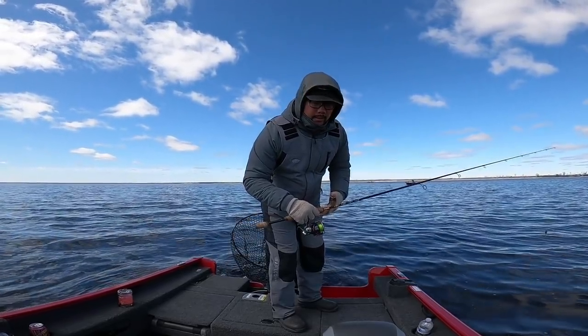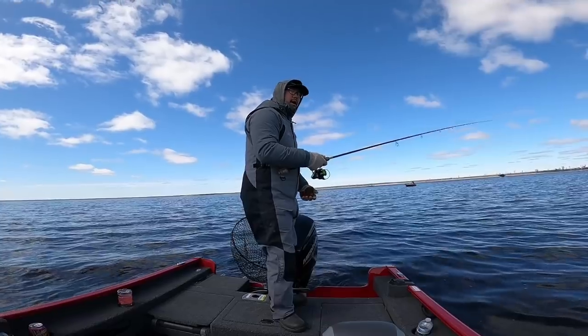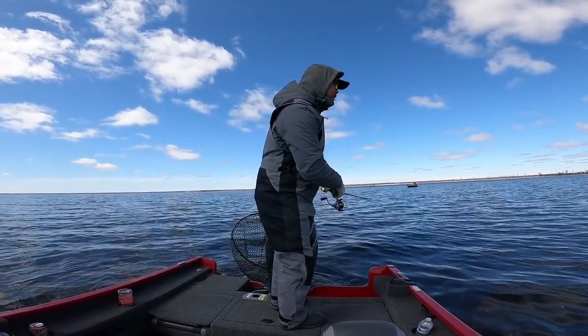I'm gonna have the back angle for a little bit on the GoPro, and then later on in the day I might switch to the chesty, so you get multiple angles, but let's get after it. All right, guys, so all I'm doing is I'm taking my little rod here and making a long cast behind us.